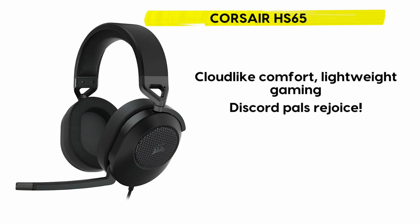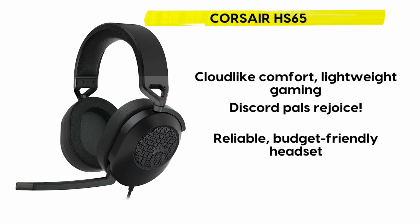The sound is punchy and competitive, and the microphone will make your Discord pals actually understand your frantic calls, plus it adds custom EQ profiles if you want to tinker, though the material can feel a little cheap and the cable's a touch too short for desk acrobatics. For solid plug-and-play reliability that won't jam your wallet, this headset scores a confident and budget-happy 8 out of 10.